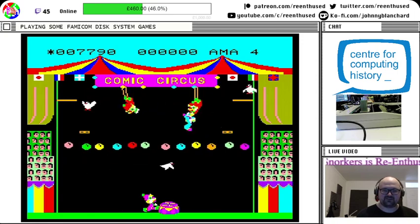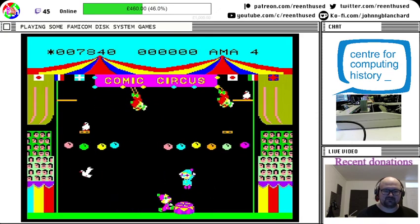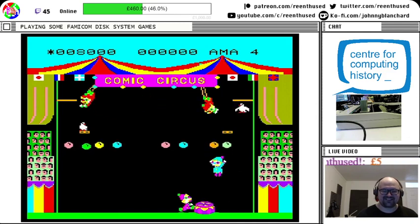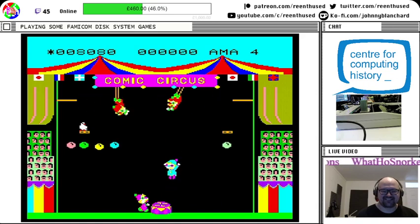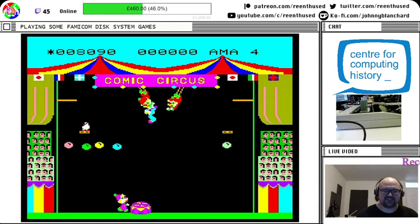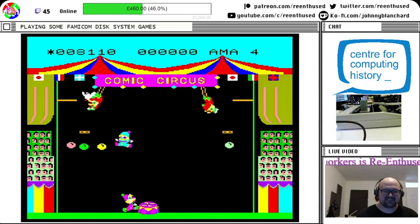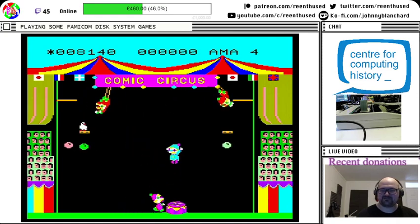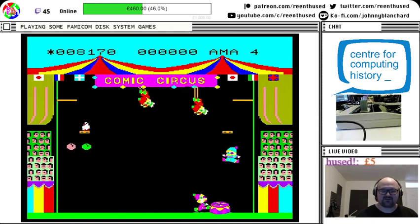Right, so yeah, we didn't want to do that. There we go, now we're doing it. Right. Bounce. Bounce. Again, yeah, it's the same game. It's just done in a slightly weirder way. There appears to be some kind of weird physics in this where he'll bounce off of the balloon sometimes.